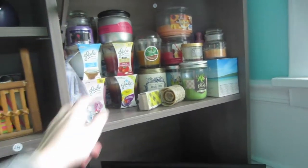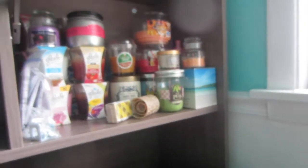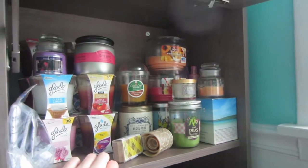So this is actually hardware that I'm going to need to fix, I don't have a valance on here, they're actually sitting here. We put them on backwards or wrong, so we have to take them off and re-put them on later, probably when my dad ends up hanging the drape stuff. But these are all my candles. I know, guys, I have an obsession.